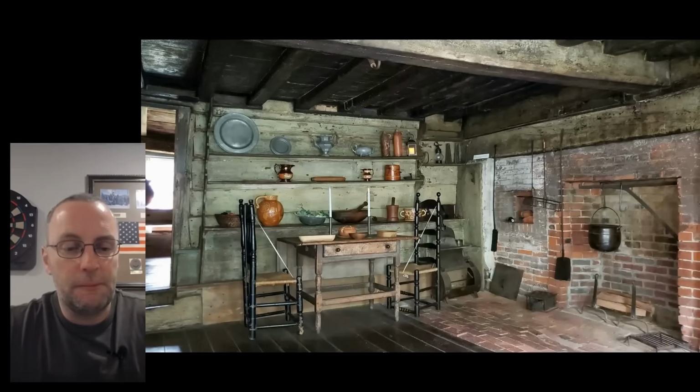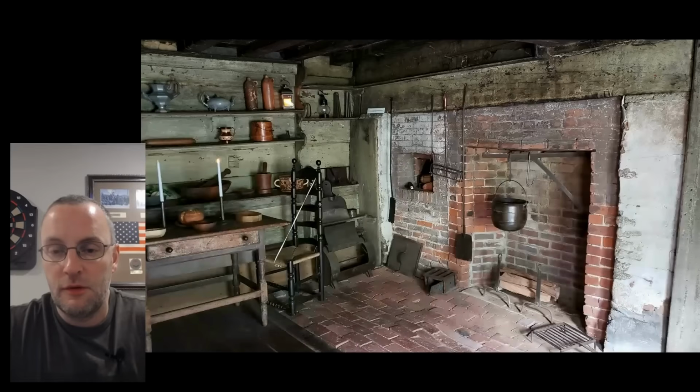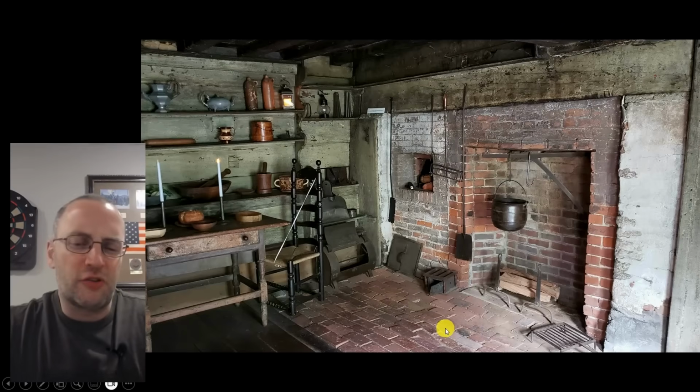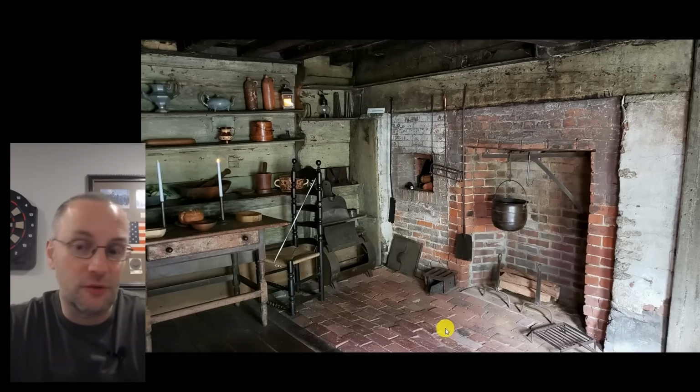Same room, just different angle. And just a little closer up shot of that same fireplace. You can see how the bricks aren't level right here. I just noticed that right now. Some are sinking in a little bit. I would imagine some are just sinking in. None of them are pushed up, is my guess. But you know, it's almost 400 years old. So what are you gonna do?